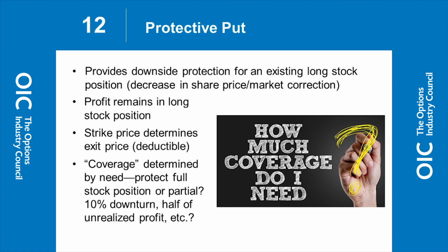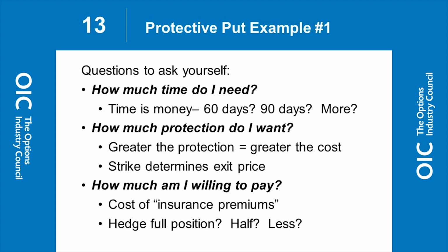I have a question here. Can I use a protective put on an ETF? You're five pages ahead of me, so hang on just a second here, okay? We're going to get to that. And the answer is absolutely, okay?